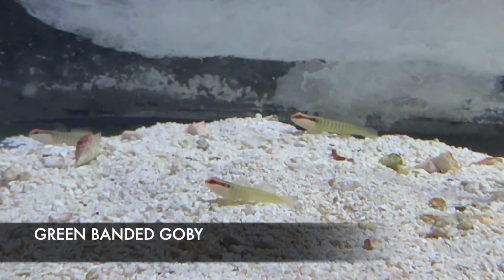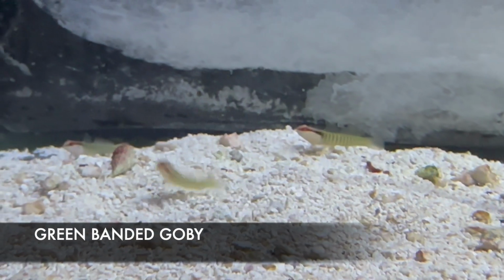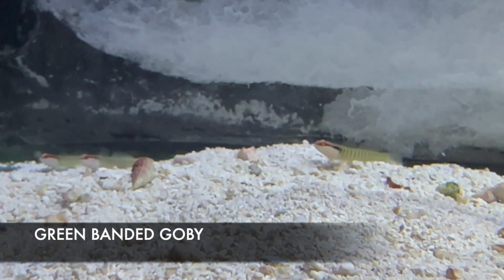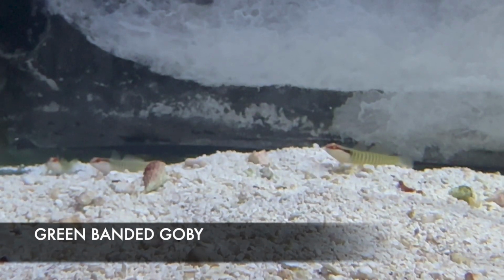All right, so right here we got a really adorable fish. This is going to be our green barred gobies, green banded gobies, whatever you want to call them. They are a nano fish. That one in the back right is probably about max size and might get a little bit bigger. So they are perfect for any nano aquarium. Just a regular goby, they don't eat anything, so just so cute.